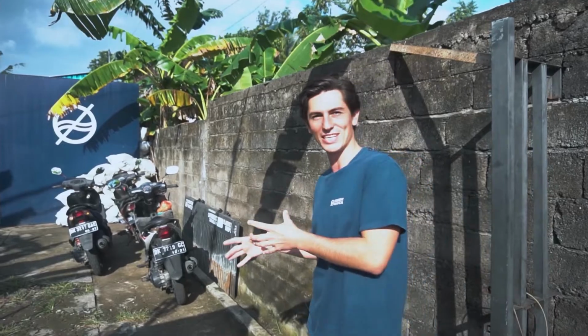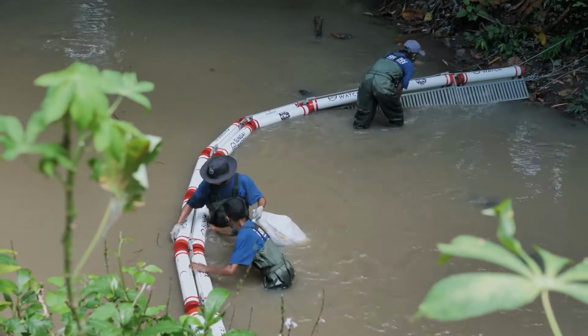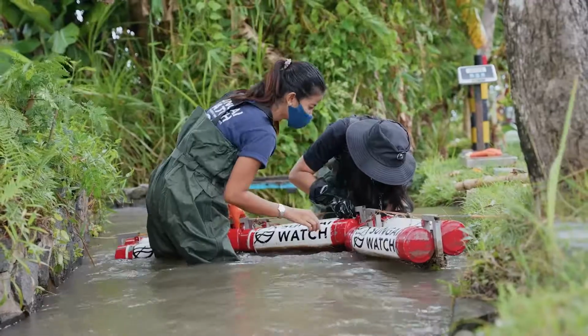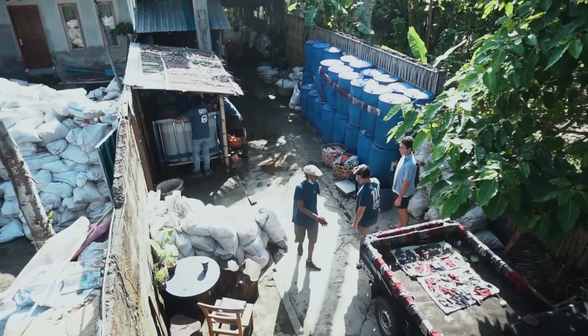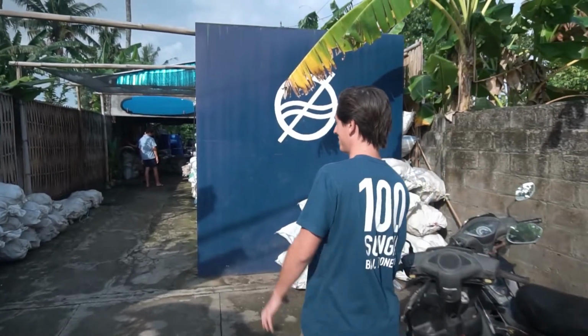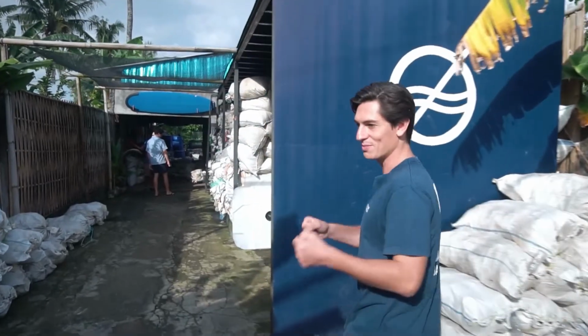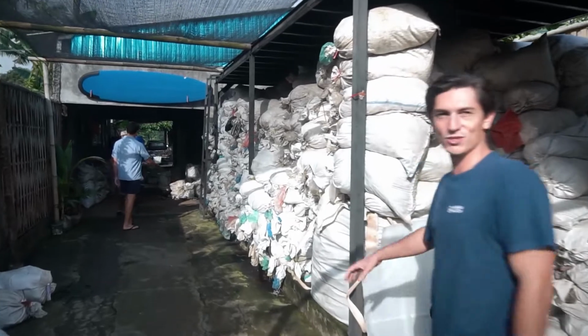So this is our sorting station. We collect everything that the barrier collects, put it in a bag, bring it here, and this is where it'll get sorted, washed, and processed for recycling. As the trash arrives, it comes in bags, and this is all of the sorted waste.